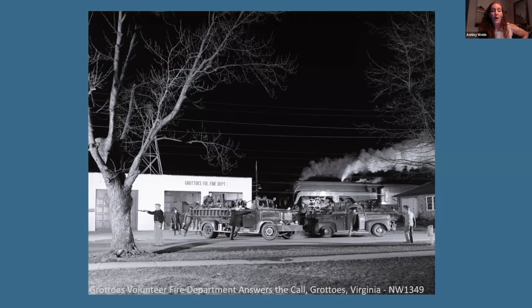This is actually probably one of the most successfully staged photographs that Link took. Because when he would show this image to people, like in exhibitions, they'd always ask, how did you just happen to come by on a night when they were getting ready to go out on a call? He staged all of this. He did not leave anything to chance. He wanted to make sure everything was ready and focused. That way, as the train went by, he would have this scene perfectly composed that he could just take a quick shot and then be done.